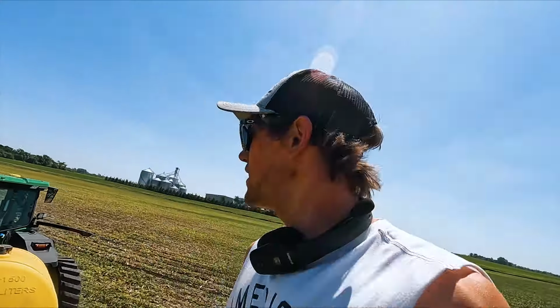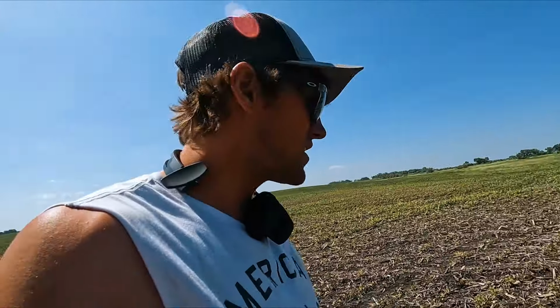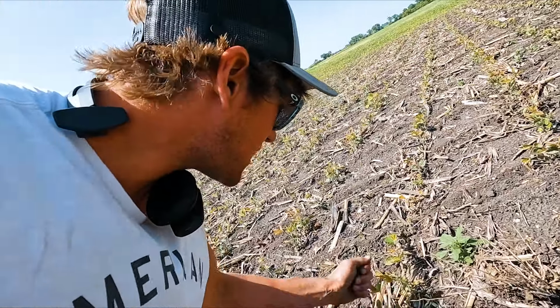The first spot. Now we got a bunch more fields to do. Oh my. Yeah, these are physically dead. Absolutely dead. Nothing left of them. They've cannibalized themselves. Well, it is what it is.